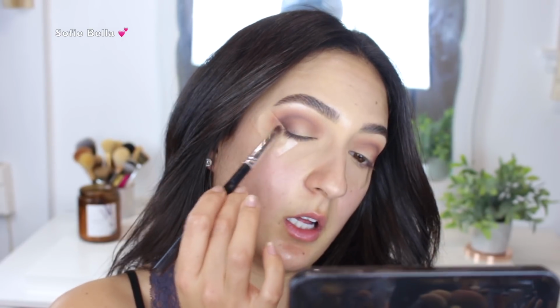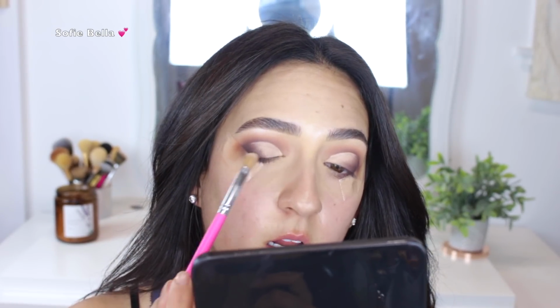So I'm just adding this darker color on the outer corner and fading it inwards, and then I'm going to go back into that blending brush that we used earlier and try to smoke it inward. And then go back in with the darker shade once again to add even more depth. Next, I'm going back into my Too Faced Born This Way concealer, and I'm cleaning up the lid space. I'm just cutting the crease partially, just on the inner corners. I went ahead and set the inner lid with some translucent powder, and now I'm going back into the JH40, and I'm going to be blending out my crease just a little bit more.